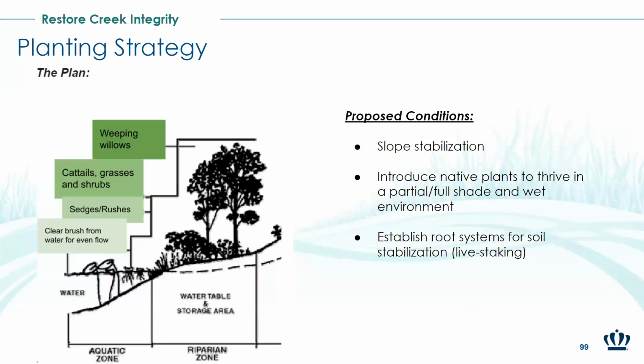And this was our planting strategy. I made this quick little mock-up. As you can see, closer to the water, we're going to clear the brush for more even water flow. And then we'll start with the sedges and rushes towards where the water table touches the ground. And then moving up, we'll go to the cattails, grasses, shrubs, and then the live staking of the weeping willows will occur. This will introduce native plants, and it'll establish soil root systems, as I said earlier, for increased stabilization.